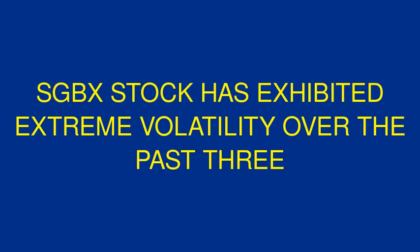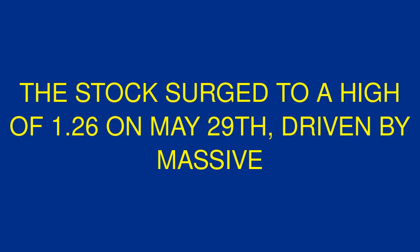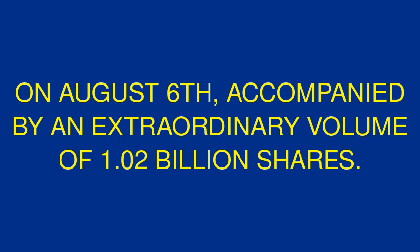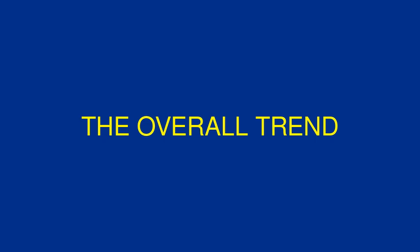SGBX stock has exhibited extreme volatility over the past 3 months, with a significant peak in late May followed by a sharp decline. Starting at a closing price of 0.5140 on May 9, 2025, the stock surged to a high of 1.26 on May 29, driven by massive volume spikes. However, it plummeted to 0.1933 by August 5th before a sharp rebound to 0.3670 on August 6th, accompanied by an extraordinary volume of 1.02 billion shares. This represents a 90% increase in a single day, though the price remains 70% below its May peak.